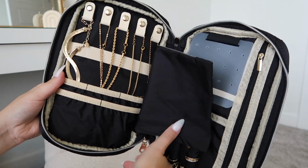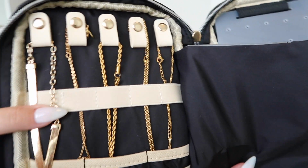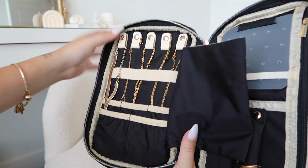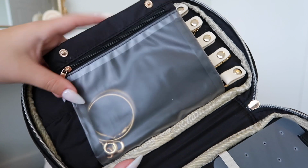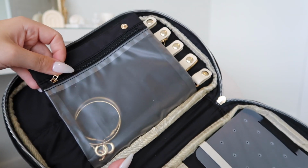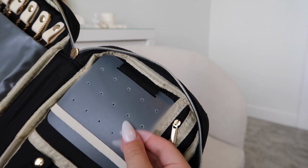It has a bunch of different compartments, everything from necklace holders, semi-see-through little pouches to put anything in. It has a spot specific for earrings and a spot for rings that also clicks on and off, so your rings absolutely won't go anywhere. And it has a few other zippered compartments as well.